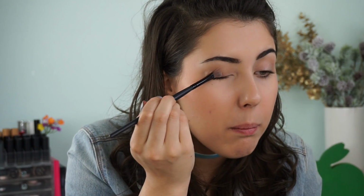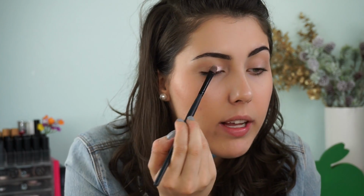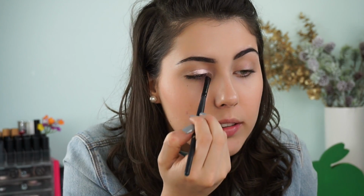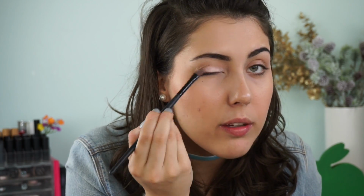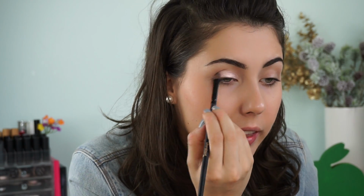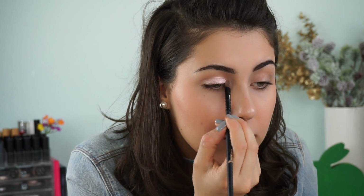So I'm just gonna go ahead and pack this right over the lid. The tutorial's not gonna be anything exciting. I just really want you to see how these products perform. Look at that. Yes. That is such a pretty brightening shade. It makes such a big difference. So I'm just gonna go ahead and apply that to the opposite eye. And you get, how much product in here?